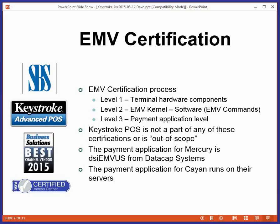The payment application that we use with Mercury is the DSI EMV US from DataCap Systems, and then Cayenne runs an app on their servers. Now, with the Cayenne Genius, it's a little bit different data path because Keystroke initiates the transaction with the Genius, but when the card is dipped into the Genius, it communicates directly with Cayenne servers, and we never see any of the card data.